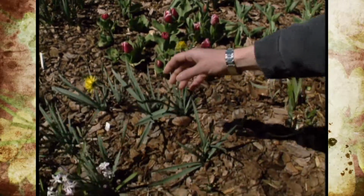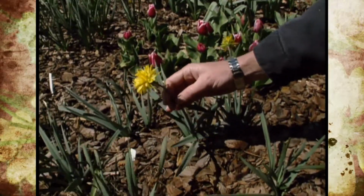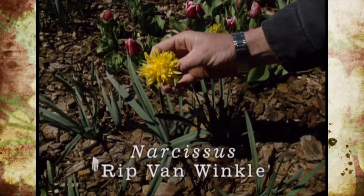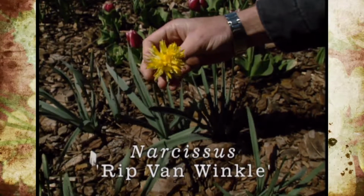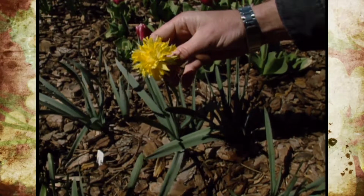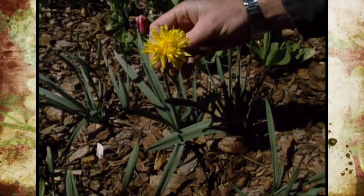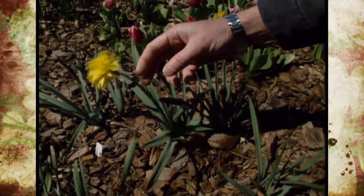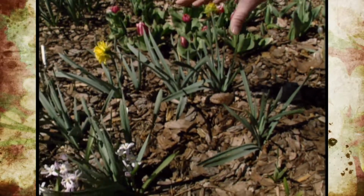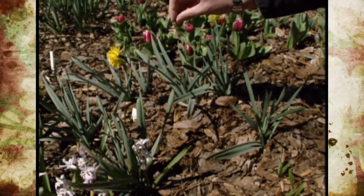Right here is another unique daffodil that I really like. I've always wanted to plant some of these. This one is called Rip Van Winkle, and it's got the double type formation of its petals. It almost looks like a mum or an aster. The Rip Van Winkle daffodils. I can't wait to see these in a few years as they start getting a lot thicker and more flowers start coming up on those bulbs.